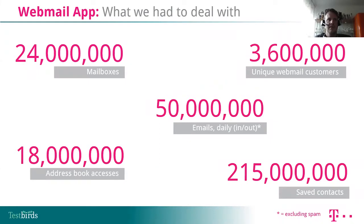On the first slide, you see some great numbers we had to deal with when we started. We had about 24 million mailboxes active in our email system, and the main client we had an effect on and which we were testing was the Webmail client, which had about 3.6 million unique customers per month. So this is the story I'm telling you about in the next slide.